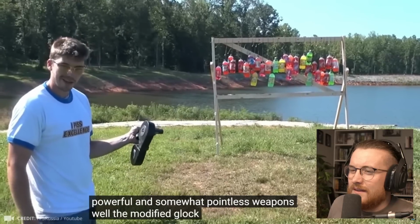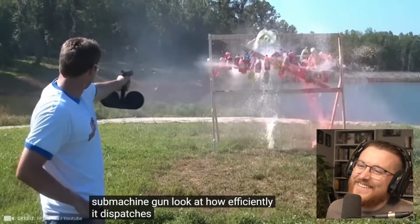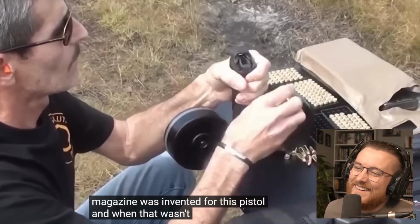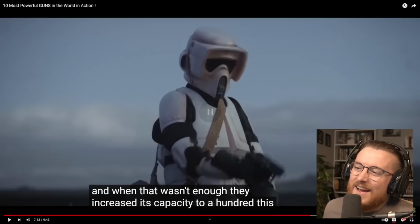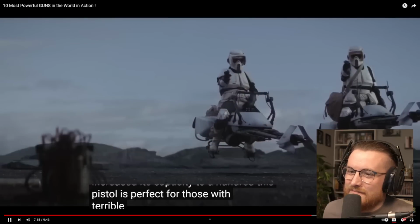Well, the modified Glock 17 is a submachine gun. Look how efficiently it dispatches the bottles. A 50-round magazine was invented for this pistol, and when that wasn't enough, they increased its capacity to 100. I mean, why not? This pistol is perfect for those with terrible aim.